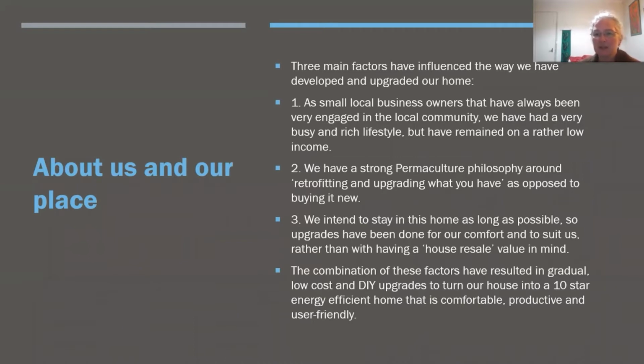And also we intend to stay here as long as we possibly can. So all of the upgrades have been done pretty much with us in mind. We're not looking at future sale value. We've just been doing things to make the house work as well as possible for us.